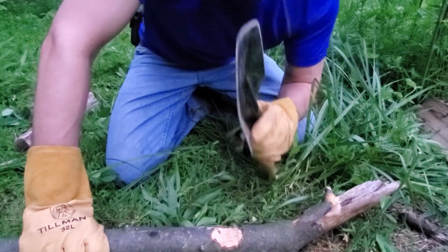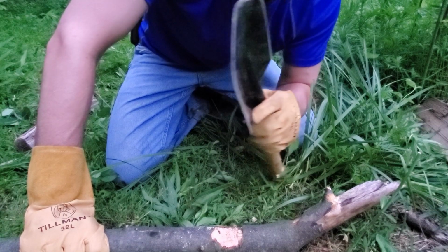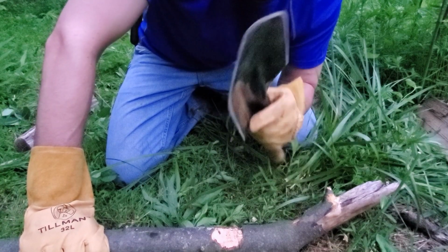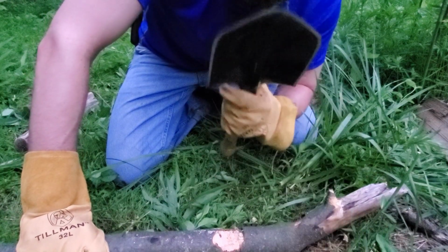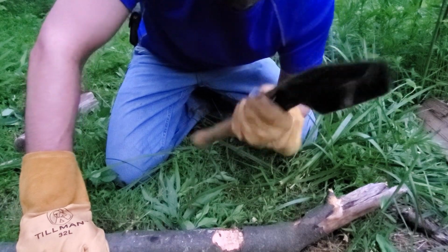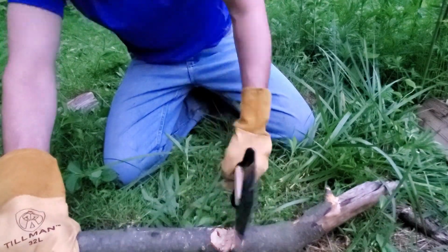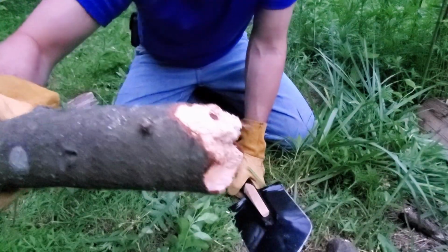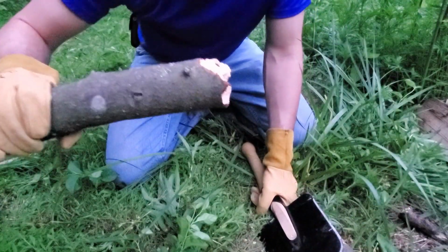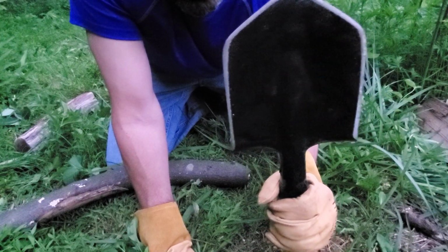So I can definitely feel the fact that it's concave. The power when you bring it down in a big chopping motion, you can feel it wants to jerk in your hand because the direction is getting twisted. This may be too much of a log for this, but let's see. No, it was not. Look at that. That thing cut right through that. All right. Well, there you go. You want a winner? You got a winner right there.